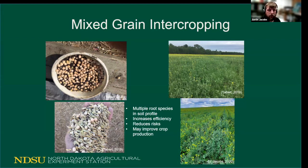Although there might be a little bit of a yield drag on the crops if you look at them individually, when you combine the overall yield, the overall production of that field should increase. There are some risks. There are also some ways that intercropping can actually reduce some of your risks.